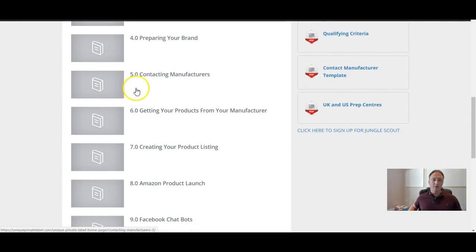Then the next part will be creating your product listing. As you can see, all of these videos follow a straight line, so it's very easy to pick up where you've left off. If you do, for whatever reason, have to stop at this section, you will know that you've gone as far as section 6. The next thing you will need to know is how to create your product listing. So you can simply come back to this section, click on it, and inside will be all the videos you need to know how to create an amazing product listing that will sell your product. Because again, there's no point having an amazing product if you don't have an amazing product listing to show off your product and to get it ranked on Amazon.